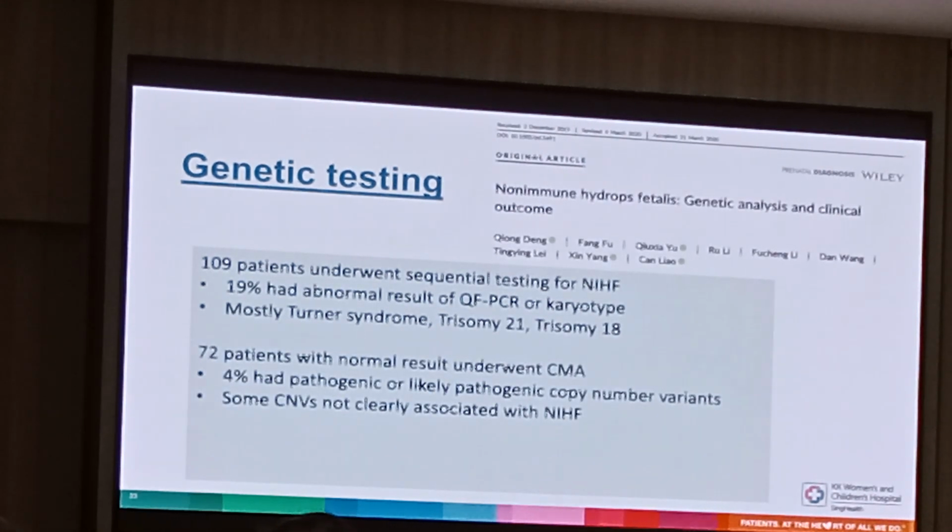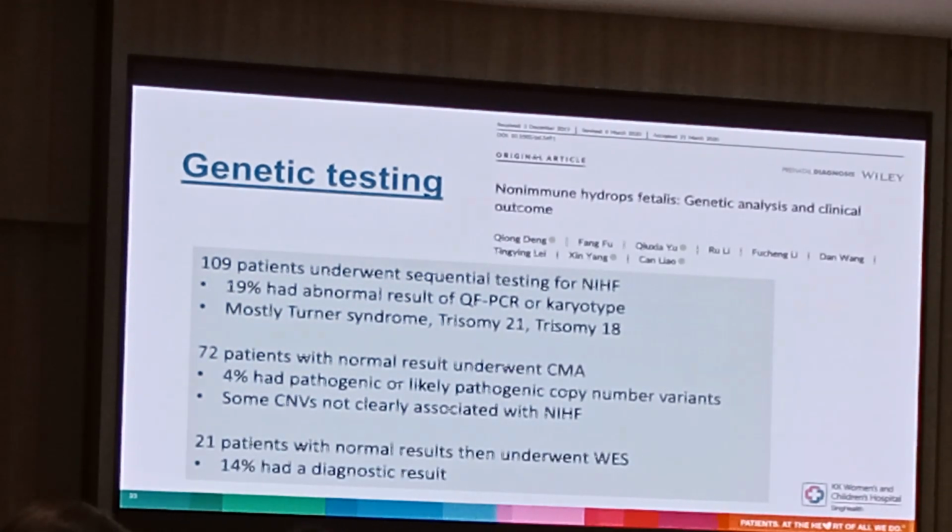72 patients then had a normal result and underwent chromosomal microarray. A further 4% had a pathogenic or likely pathogenic copy number variant, but some of these were not clearly associated with the phenotype. And then they went on to do WES for 21 patients, and 14 of those had a diagnostic result. So one option is, of course, to offer sequential testing like this.